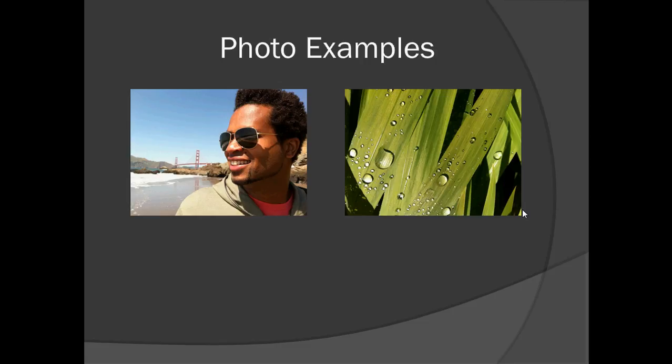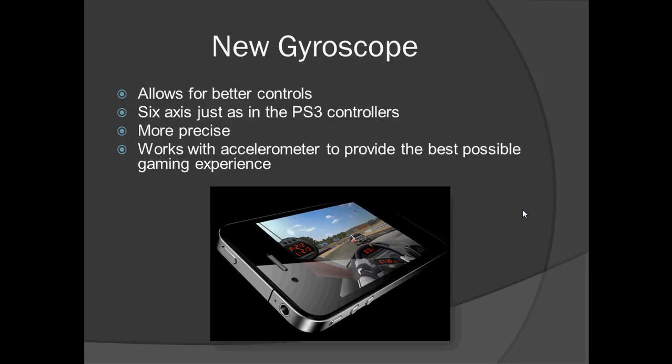You can see the detail in the picture on the left, the water, you can see the bubbles, you can see the bridge in the background, the rocks, and then on the right you can see the water droplets on the individual pieces of grass. It's just amazing. All right.